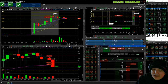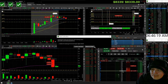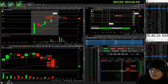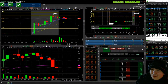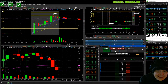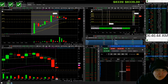I'm reducing my risk a little at a little bit of a loss there. Here we go. Reduce my risk right there. Going to get out of that trade. That's a red trade. It got below the VWAP. I didn't like how it was moving. I thought it was a beautiful trade. It could come all the way back down to $4.